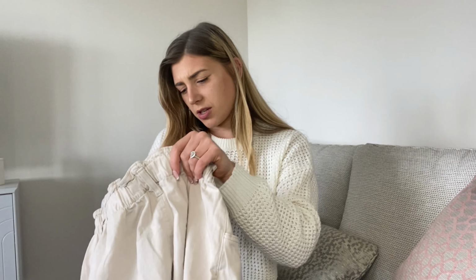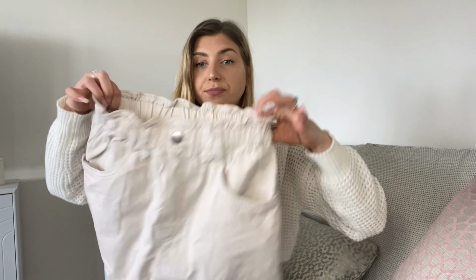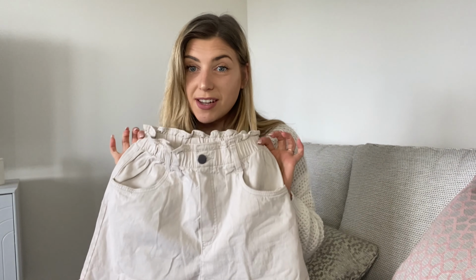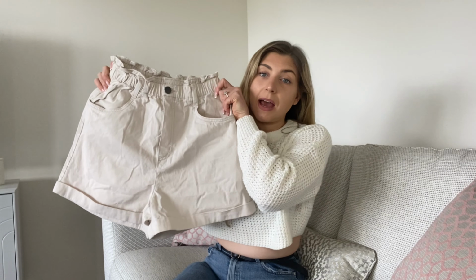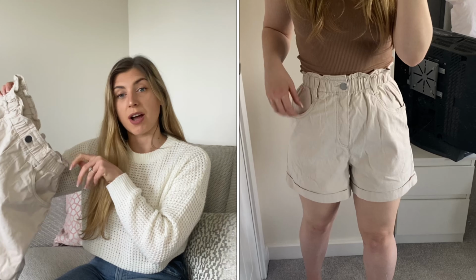beige, what's the colour on here? Oh, it doesn't say, but they're a beige colour, paper bag shorts. Now these look really big, they're a size small. I haven't tried them on yet, but I'm gonna insert some try on clips here anyway. I'm just gonna sort out this sofa. Yeah, I'm gonna insert some try on clips.